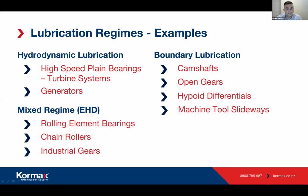Okay, let's have a look at a few examples. A good example of hydrodynamic lubrication, one you'll commonly run into, is high-speed plain bearings, often found in turbine systems and generators. There we've got bearings or turbines turning, sometimes anywhere between 2 to 6,000 RPM, usually running on large white metal bearings, with no real load on them. The oils that are used in those applications you'll find are very light. Often you'll see ISO VG 32 grades or 46 grades, sometimes 68 grades, but generally relatively light.